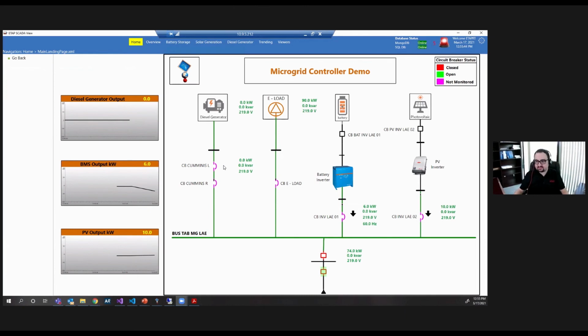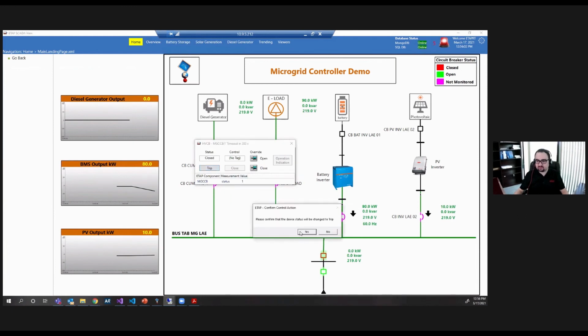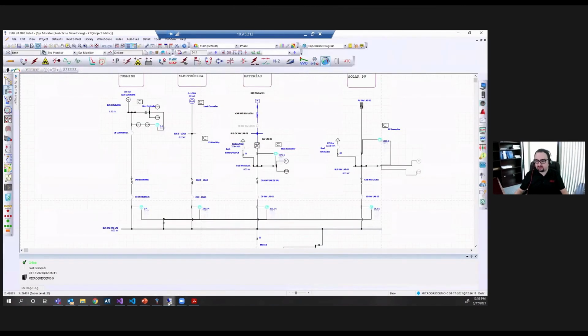So once the system sees an event, a fault, let's open this breaker here. It is very easy to trip the breaker using this HMI interface. We will open the utility breaker. Let's also open the Microgrid point of interconnection breaker. Let's say we have a fault in the system. Breakers open.